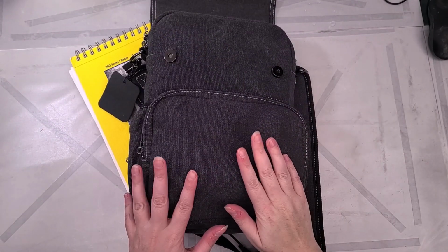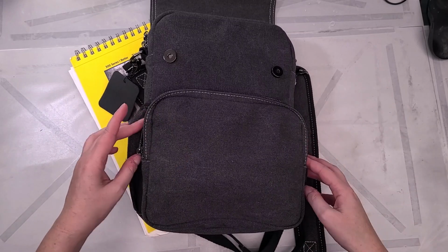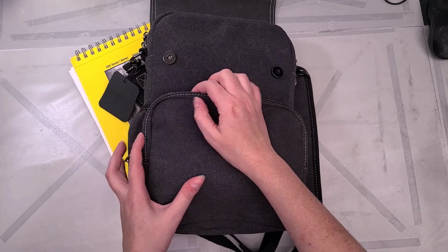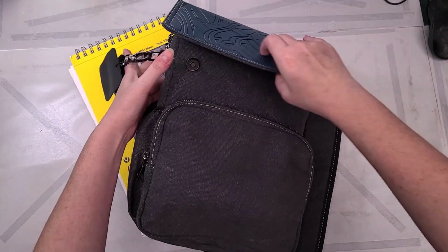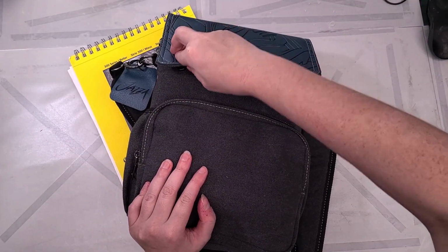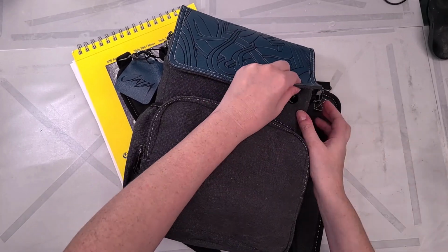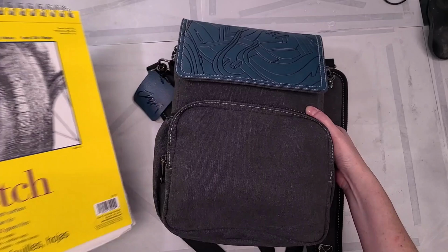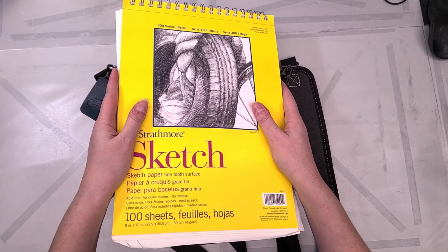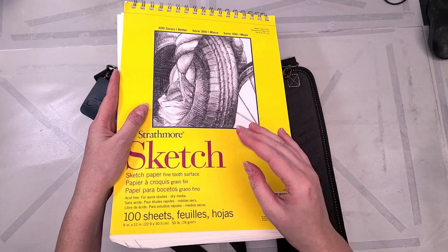Couple thoughts about this Jazza bag. All right. So the external hardware seems nice. Metal zippers, the magnetic closures, but it barely holds anything. That's all stuff I could have gotten into my Tumi bag with no effort. Even a 9x12 sketchbook won't fit in this, so I severely, well, that's unfair.